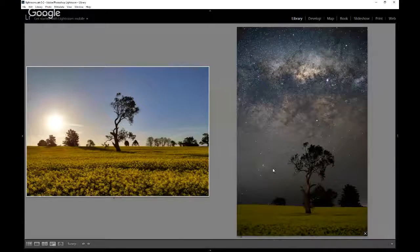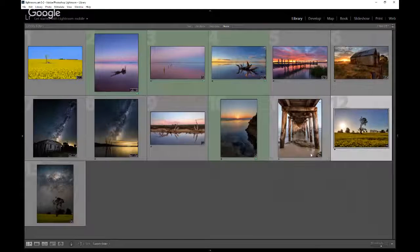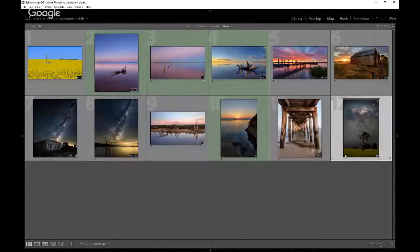I think I like the Milky Way one more, and that's probably because of my bias towards the night sky. Yeah. So why not cull the left one? Let's do that then. Done. Deleted.